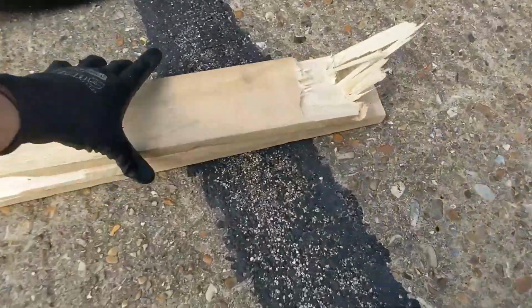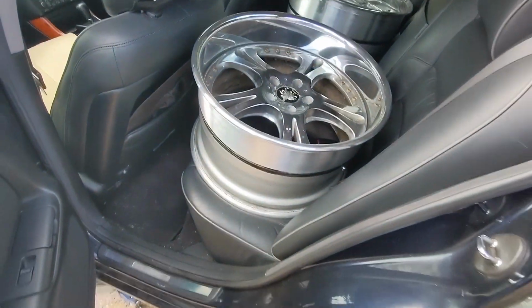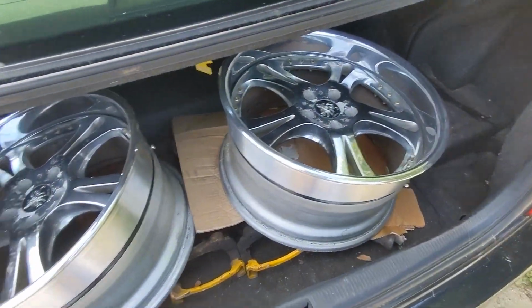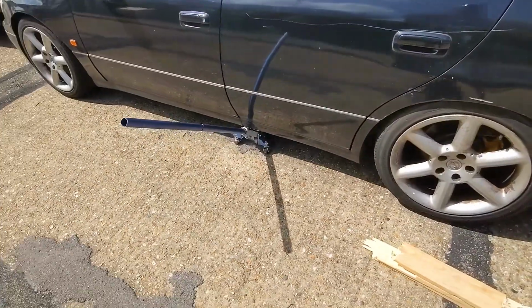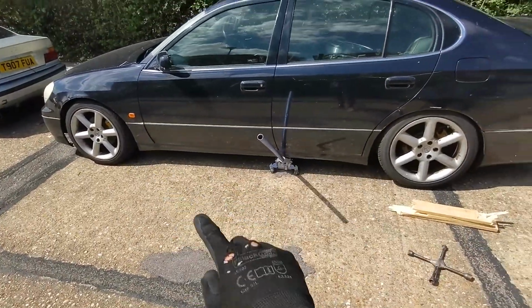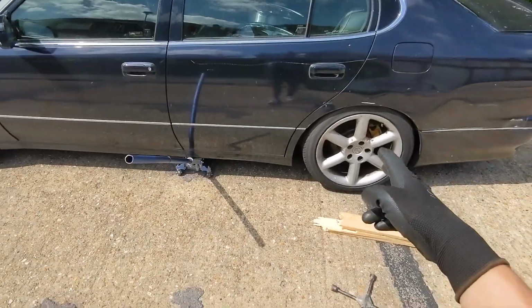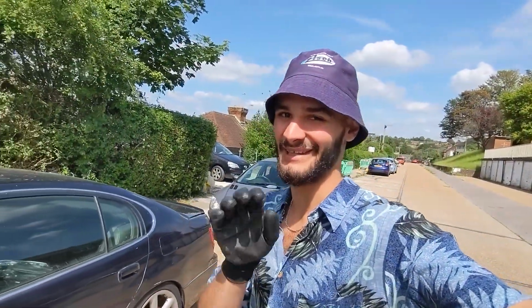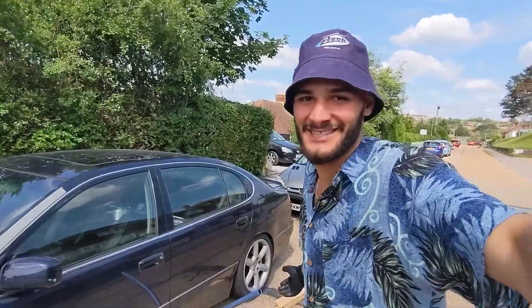So I got this wood thing. 11Js are in the back here. Look at them. Oh my god, they look so sick on camera. Got the 10Js in the back here, chilling. I think that I found a middle jacking point where I can lift both the front and rear at the same time, so I can test fit the fronts and rears at the same time. That way we can get a real idea of how they fit. It's a bit nerve-wracking, but we will just have to see.